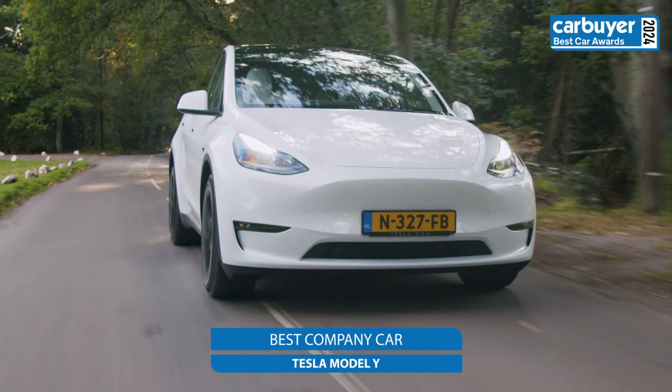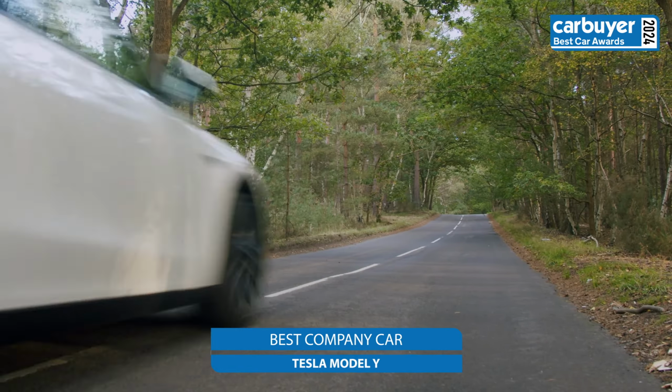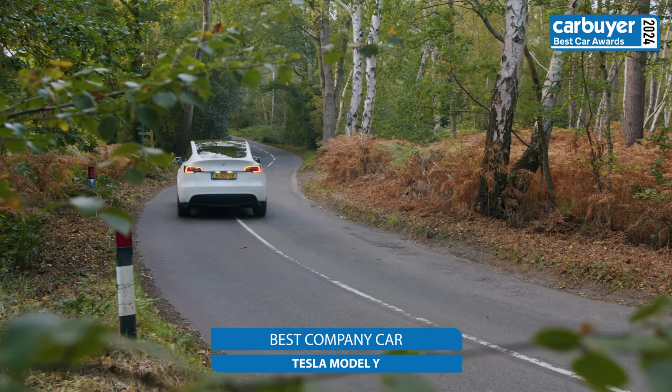And right now there is no better company car than a Model Y. We favour it over its saloon sibling thanks to its more practical rear end. You knew you wanted one already, we're just here to reiterate what a great choice it is.